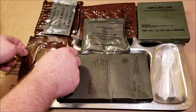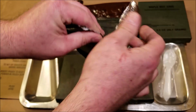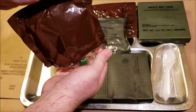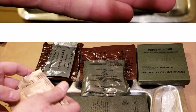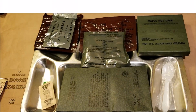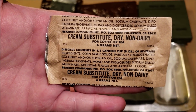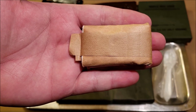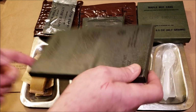Alright, so the first thing we're going to do is check out our accessory packet. This is a little tiny accessory packet A. Let's see what we got going on in here. Of course, there's a list on the outside, but let's see what kind of condition everything's in. Smells so good inside of there. Got the green Chiclets type gum. Package of iodized salt, sugar, cream substitute, dry non-dairy, coffee instant type 1, and last but not least, we have our U.S. issued butt ration. Alright, I'm going to go ahead and get the main heated up, and we'll check everything else out in the meantime.